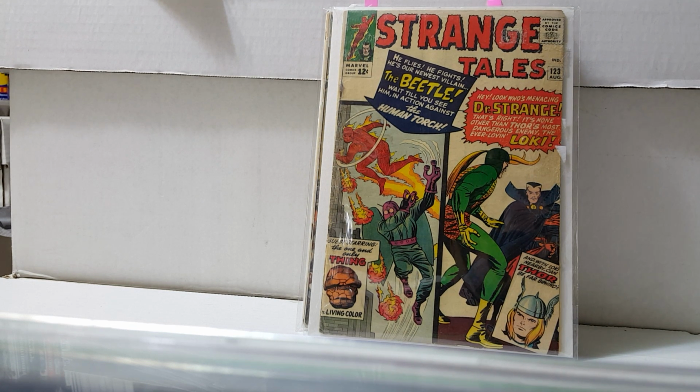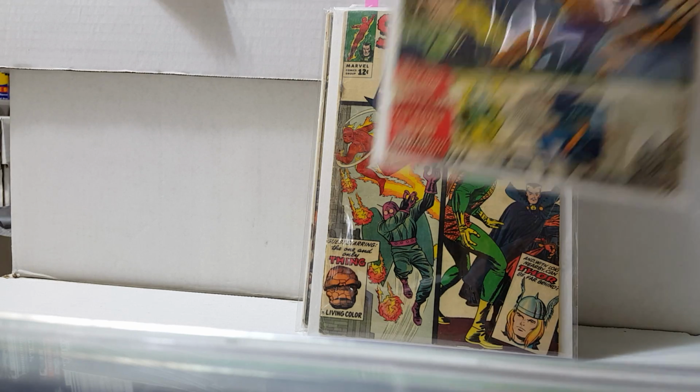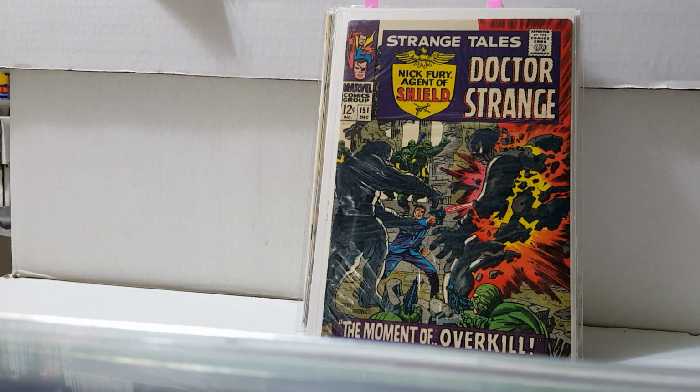Strange Tales 123, the first appearance of the Beetle, who was a big part of the Thunderbolts. I swear to God, I felt like I was the only person on the planet that did not have this in his collection. Strange Tales 126, first appearance of Clea, first appearance of the Dread Dormammu. I hope I pronounced that correctly. All right, here is Strange Tales 151. This is the first Jim Steranko Marvel work, so pretty cool.